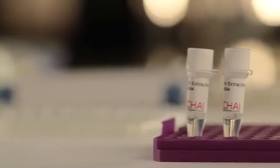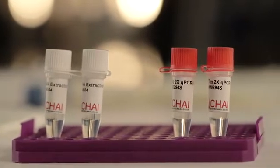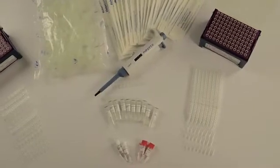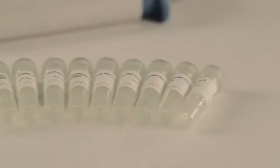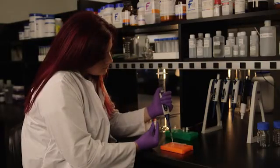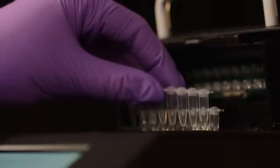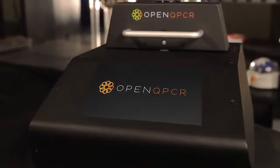That's why we developed our own low-cost PCR master mix. This mix includes a fluorescent dye, which will also be releasing as open source. We're also making available a biohacker kit, which includes a pipette, reagents, supplies, and a primer library to perform tests with your OpenqPCR right out of the box. I'm excited because I can't wait to see what all the DIY bio people in the world and other kind of interesting biohackers, scientists, people with strange edge cases, how they take this machine and add on to it.